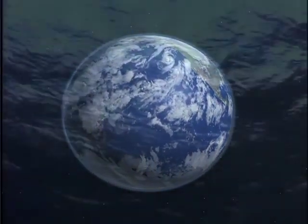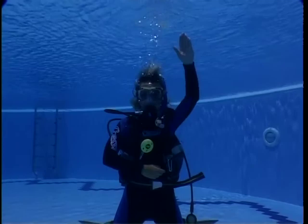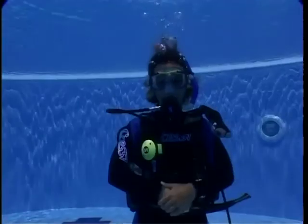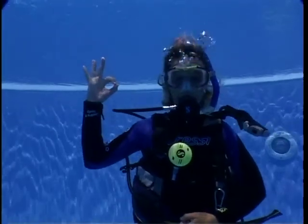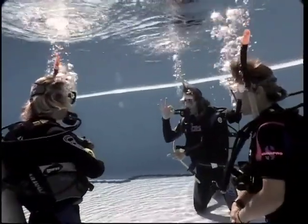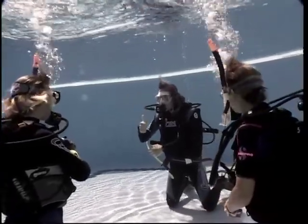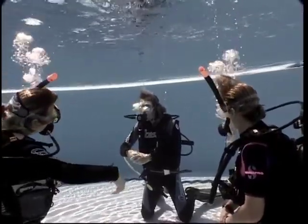As divers, you must learn to use these hand signals, but in order to ensure efficient communication, you must use them in the correct way. Before signaling, you must be sure that you have the attention of the person you want to communicate with. It must be easy to see the signal, so it is best to make the signal to the side of your body. Finally, you must make sure that your buddy has understood the signal. The best way to do this is for the signal to be repeated in response. Now, let's take a look at some of the main hand signals used by divers.